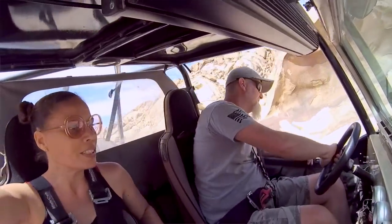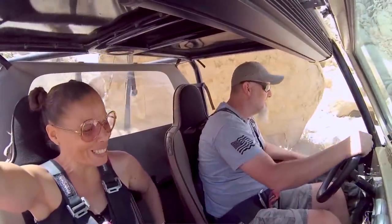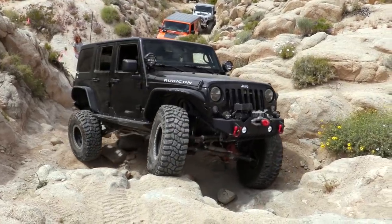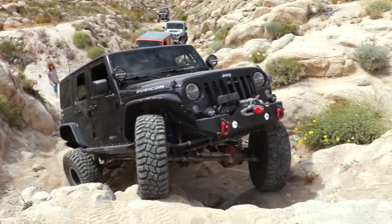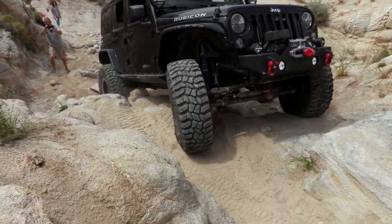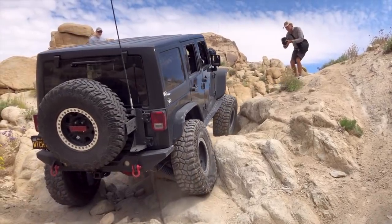The rest of the trail is a bit of rocks, a bit of sand, a couple small hill climbs, one more V-notch. So when you come up and over that lip, your driver's side tire is going to tuck into your fender and to the rock, and your passenger side is going to come up and wave, and it's going to be off the ground, so you're going to three-wheel it.